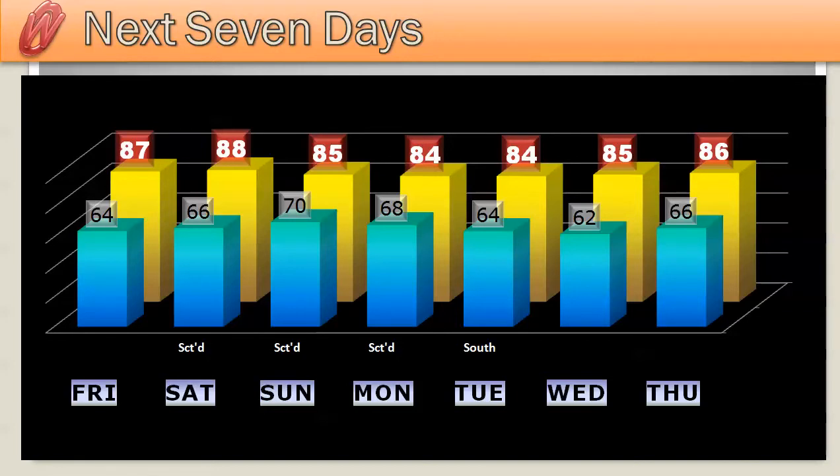That's your extended look at the weather for today, Thursday. We'll have another one of these on Friday afternoon.